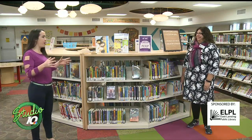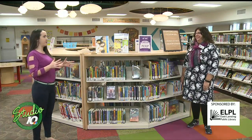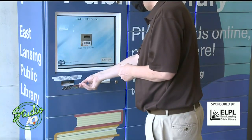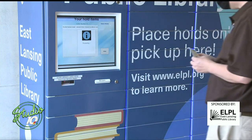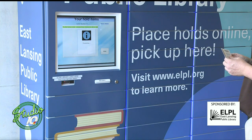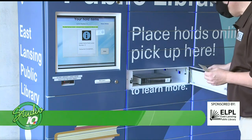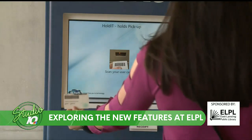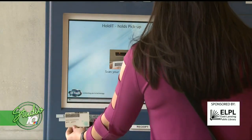Okay, so tell me about the locker. I kind of saw it when I walked in. It looked like a vending machine. It looked super cool and super fun. Tell me about it. Yeah, so we decided that we needed to get something that people had access to the library, because we really don't know how long this COVID is going to last and how it's going to affect the library and our patrons. We wanted them to have access to their books.